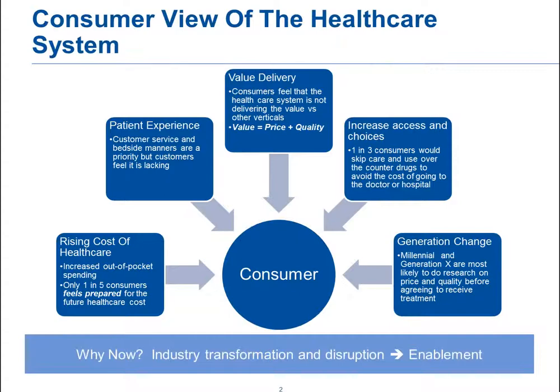So why now? The industry has to change. This is, as I mentioned earlier, healthcare is one of the slowest adopters in terms of innovation, and it's time for us to really make that shift towards the new generation.